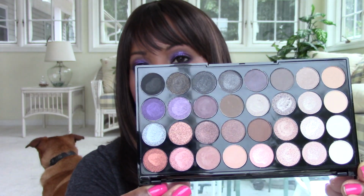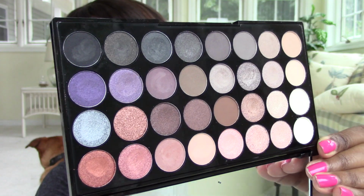Okay, so the first thing I'm going to talk about is the palette that I chose from the Ulta website. Now, I chose the Affirmation palette. This has 32 shadows in it, so very, very exciting. They have larger palettes, which I think are awesome. I like the packaging, really cool. It says Makeup Revolution London. So again, this is 32 colors, and I just went through and swatched a bunch of the colors for you, but this is what the palette looks like.